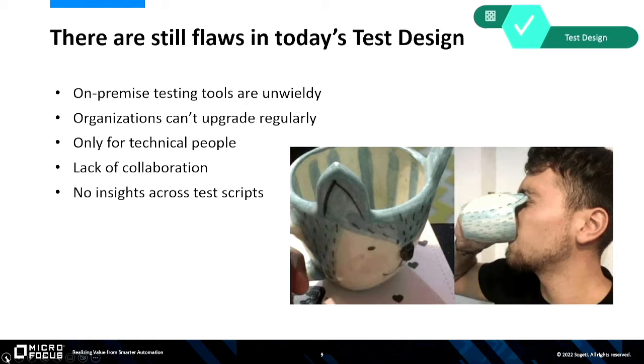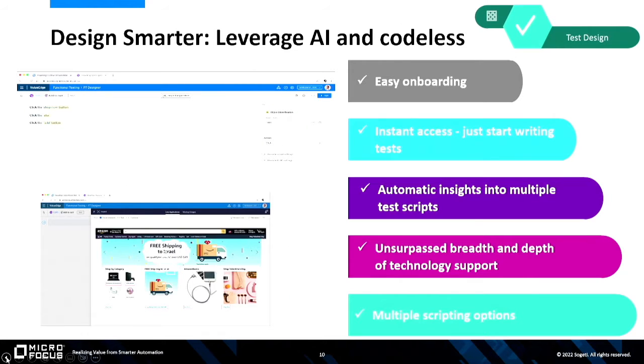So how can we do smarter test design? Like I said, why don't we leverage AI and codeless testing, for example? It's easy for people that are not technical. They can immediately start writing in plain English, like, if you see a website in the picture, click on the login button, because we can see it's a login button. It's very easy to just start writing, because you also have automatic insights and multiple scripting options. If you want to go deeper and do some coding, you can do that as well. And it supports multiple technologies, from mobile to web, even other applications.